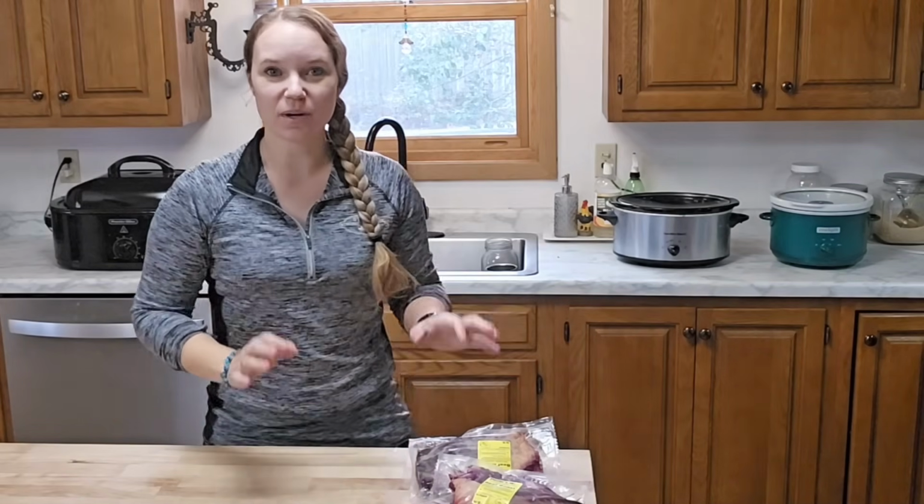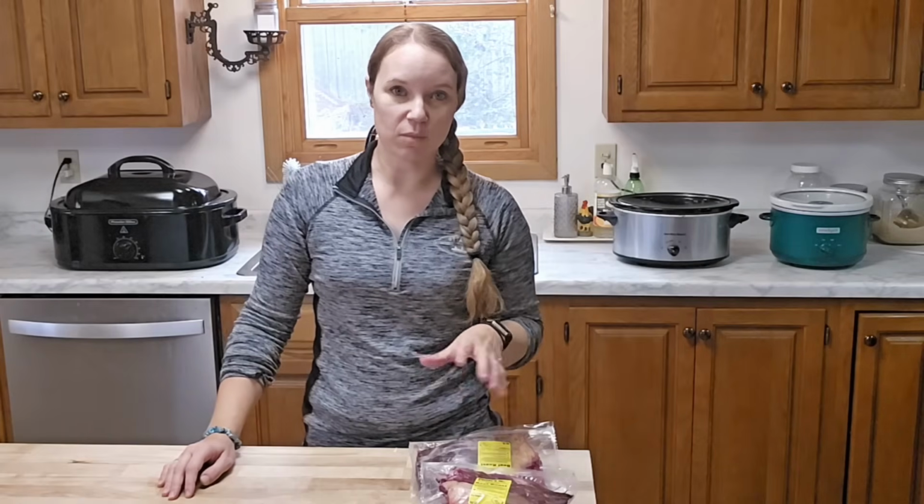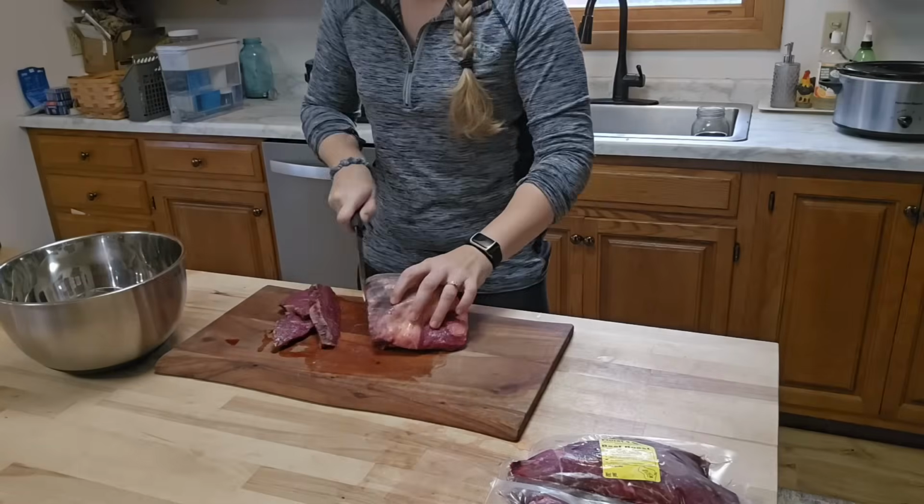We've got 7.5 pounds of roasts right here. We're going to make these into our beef tips in the crock pot. First thing I'm going to do is chop all this up so it's like stew meats. We're going to season the cubes of meat and then we're going to brown them on the stove for just a little bit to get them started. We'll put them into the crock pot and then we'll make the gravy and pour over top.